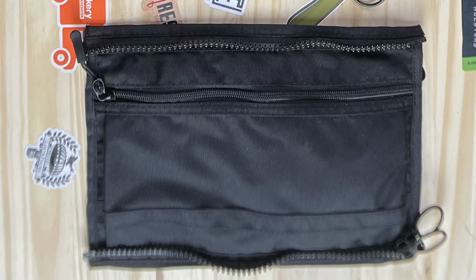It's basically just like pod 1. Instead of having that PVC mesh, it's all ballistic nylon. They market it as that spot to put all your TMI-type things that you don't want everybody to see, and it does seal up pretty good.